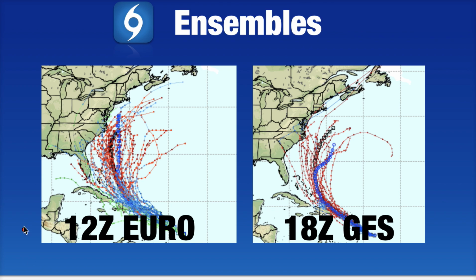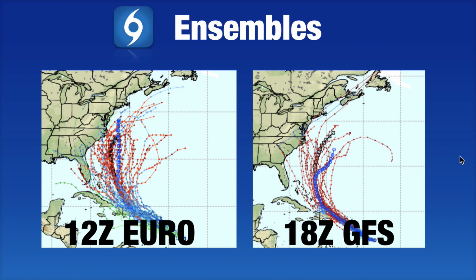So the big question everybody wants to know, what's going to happen with Maria long term? And it's the same answer to the age-old question that we always get. It does appear right now there's a large spread in the guidance envelope. This is a look at the afternoon European ensemble run. We have many tracks going out into the open Atlantic, and we do have some that are bringing this system to the United States coast.